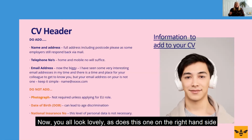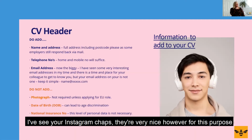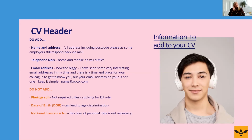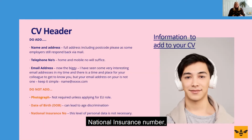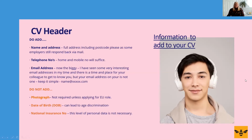Now, you all look lovely, but I don't want to see any photographs on your CV, okay? I've seen your Instagram shots, they're very nice. However, for this purpose, we only want to put your name at the top. Now, there are exceptions, and if you're applying for a position in Europe, then of course they do use photographs, so then you would put one up. Date of birth leads to discrimination, we don't want it in there. National insurance number, I've seen that quite a few times. It's not necessary, that level of personal data, so just keep it off and just keep it basic on your heading.